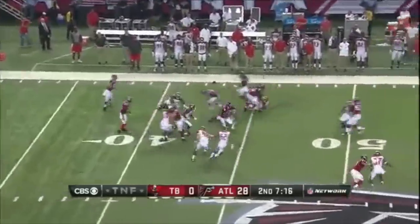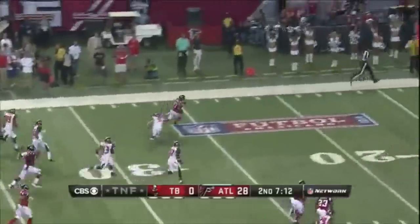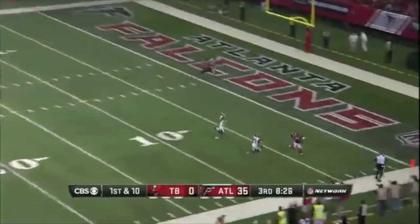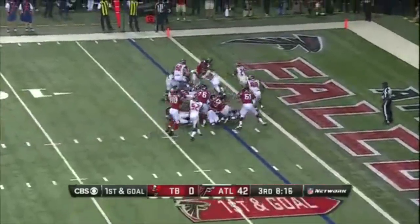As Hester retreats to the 38, and he's past everybody except the punter, and he breezes past him, and it's Devin Hester's night. And he's looking for Julio Jones. And fifth takeaway of the game, Steven Jackson.